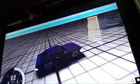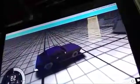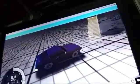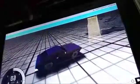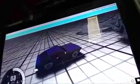So this time we got far enough back and paused the game before we hit it. It's going to take a little bit to get close enough to it for impact.